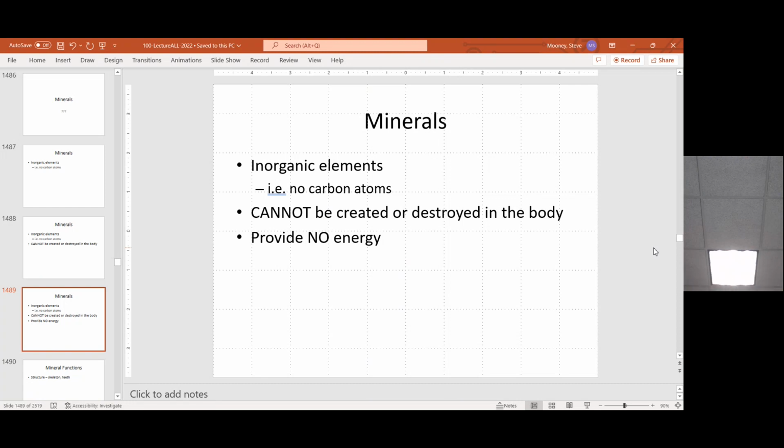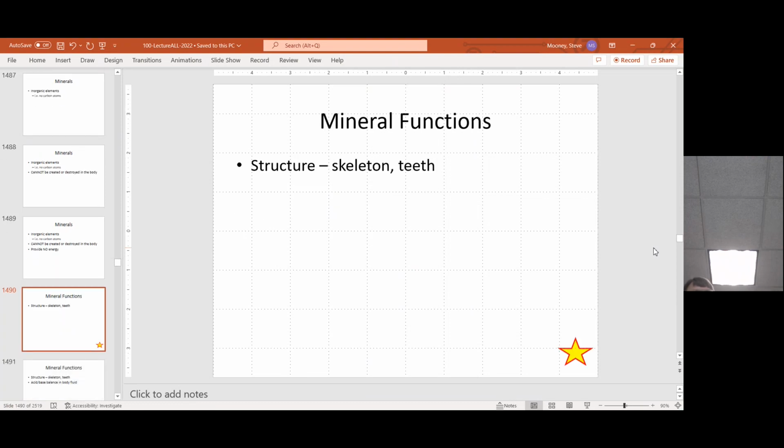If we were to extract the energy from one of these atoms, what would happen? Nuclear explosion. So that's not the direction we want to go. So functions. Structure is the one that comes to mind fastest. So we talk about calcium, phosphorus, magnesium, possibly chloride, all as the hardness that we associate with the bones and the teeth.